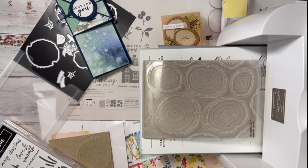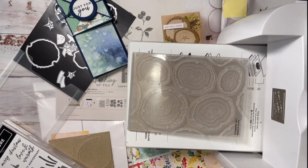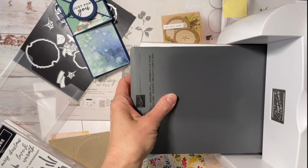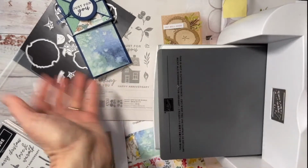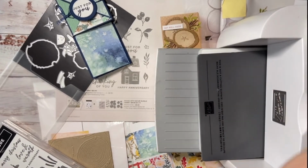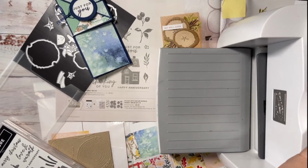Okay, so let's put this in here. I have just my number 1 plate, and this is a number 4 plate, and I don't know if this is going to work. Cross your fingers for me. What I do is, does it roll through? Yeah, it does. If it doesn't roll through, stop. You can actually look at the instructions, but I don't read instructions very well.